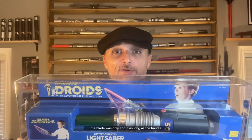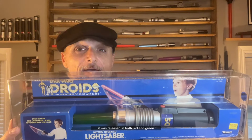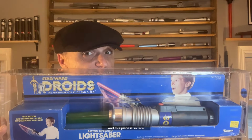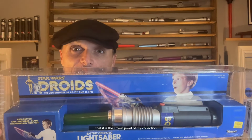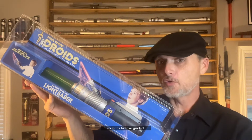Unfortunately, the blade was only about as long as the handle. It was released in both red and green, and as you can see, I have the green version, and this piece is so rare that it is the crown jewel of my collection. This is the only lightsaber that I've actually gone as far as to have graded.